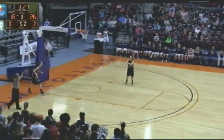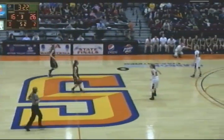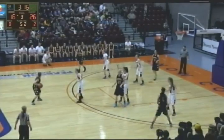Again, that's the only way she could have got the pass in there was a lob pass, but credit that again to the long arms of these Enterprise girls making that a difficult pass. 3:20 to play in the third. Enterprise now up by 10 and with the basketball.